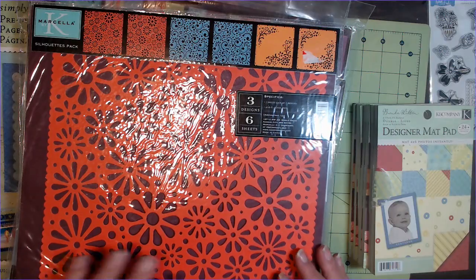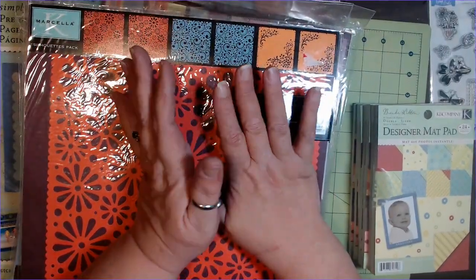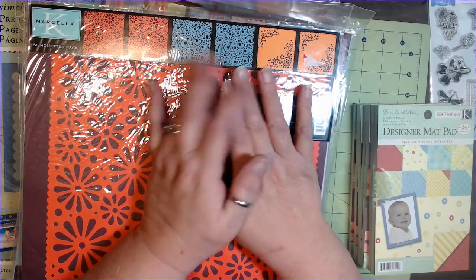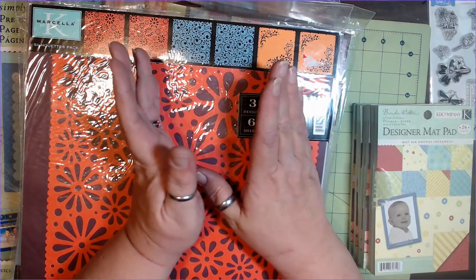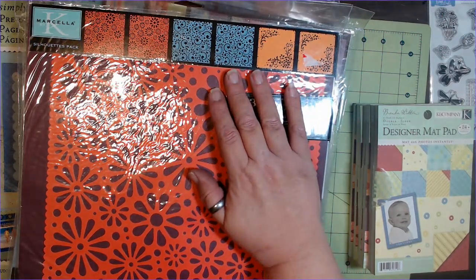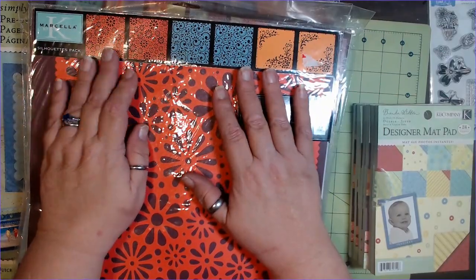All right, so the next thing I found in there at the bottom of the box, which is what made the box worth it, because I'm telling you, when I first opened it, I did not think that I got my money's worth on that one. But I just didn't think there was anything in there you guys would be interested in. And then I saw these. This is Marcella by K & Company. These are called Silhouette Packs.